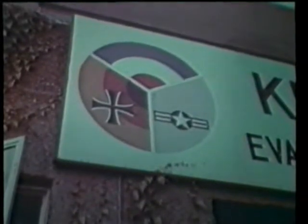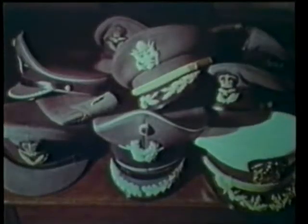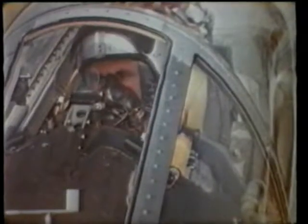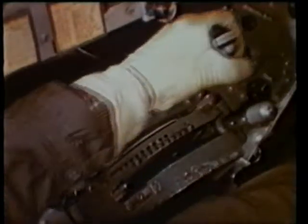In 1964, the aircraft finally got a name, the Kestrel, named after the hovering bird of prey. 9 Kestrels were built to equip a tripartite evaluation squadron. The RAF, the Luftwaffe, and the United States Army, Navy, and Air Force all allotted pilots to this American-backed NATO program. This aircraft had a number of improvements over the original prototype.